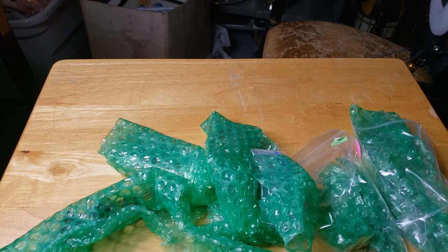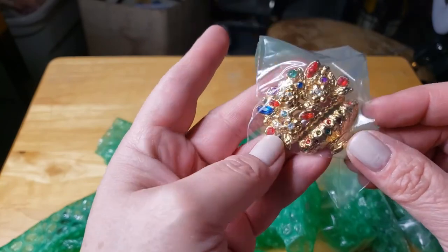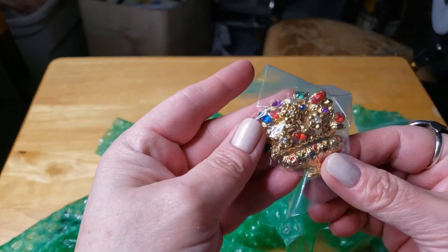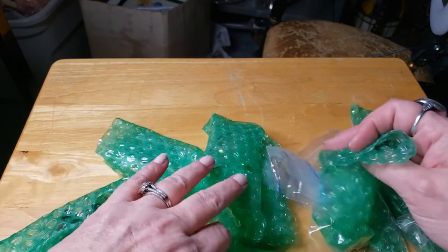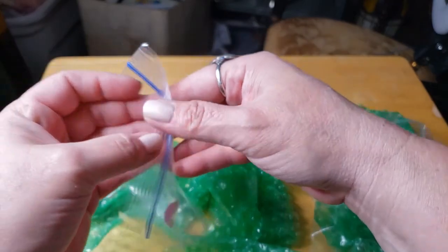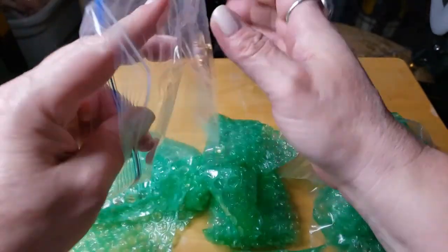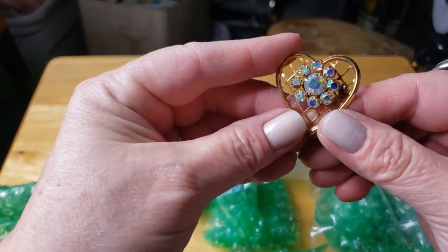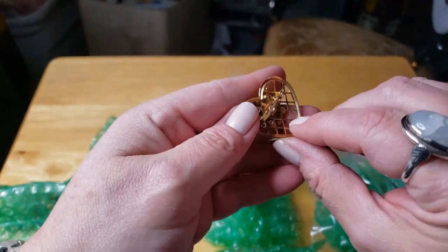And this is just a fun, I'm not going to take it out of the bag, fun brooch with a multi rhinestone. It's a flower pot. I thought it was kind of cool. This is just a simple but cute heart with blue Aurora Borealis brooch.